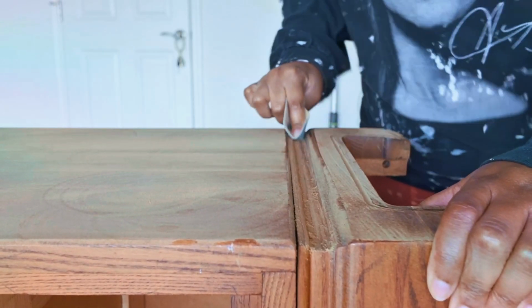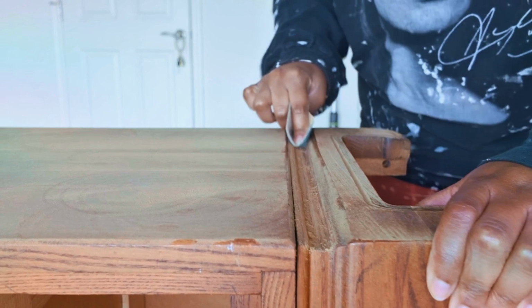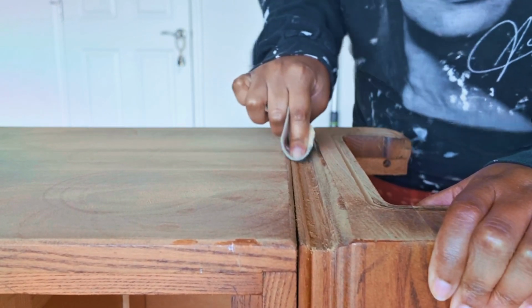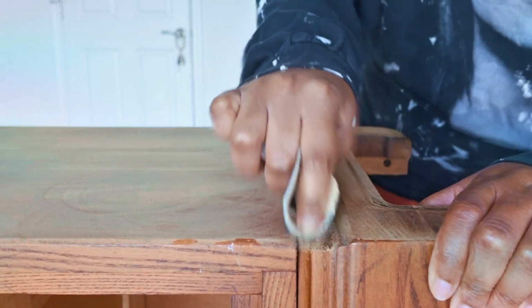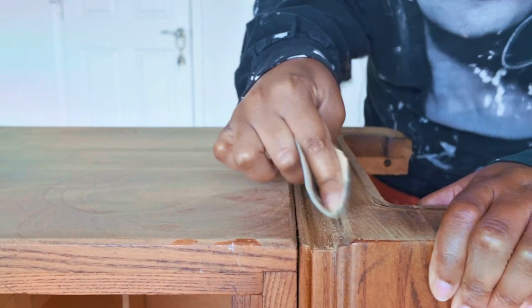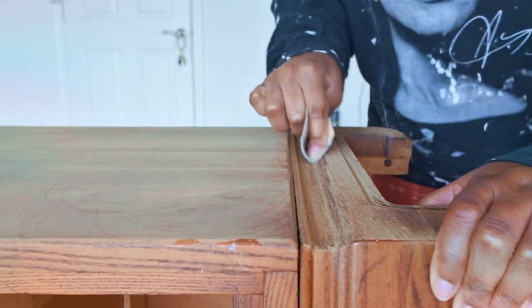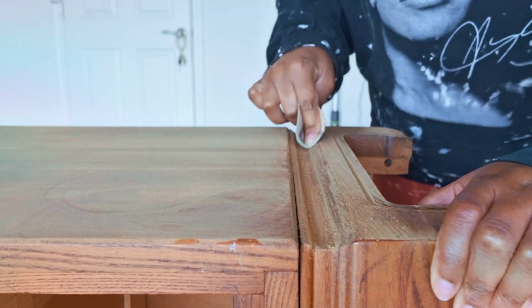First thing we did was remove all the hardware and give it a good scrubbing to remove any dust, dirt, and wax. We cleaned it up with some warm water, vinegar, and Dawn soap. After we cleaned it up, we sanded it with our orbital sander with the 80 grit sandpaper, and we hand sanded to get in all of the small little detailed areas.